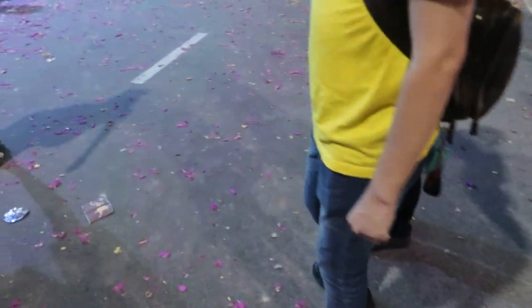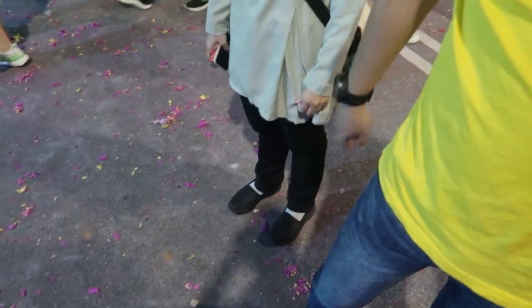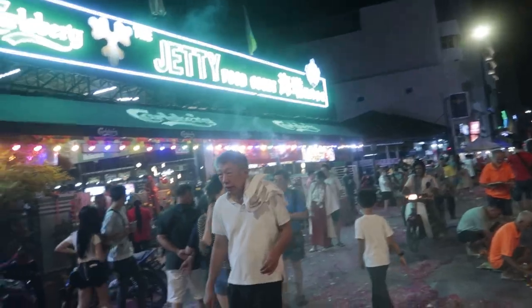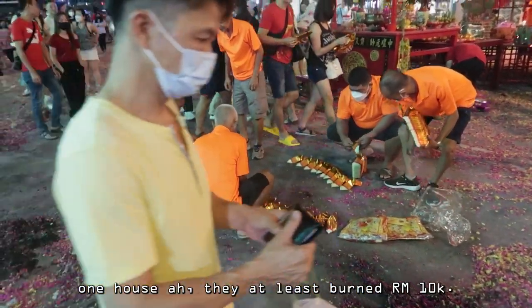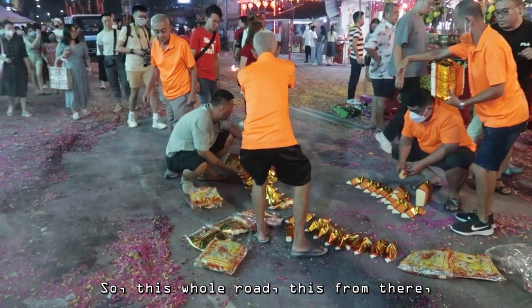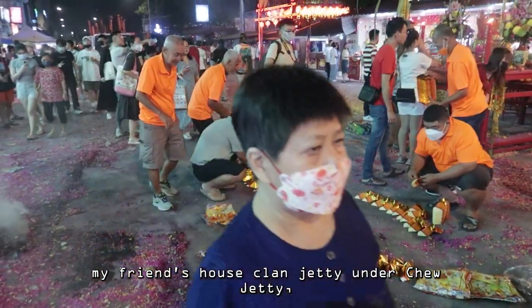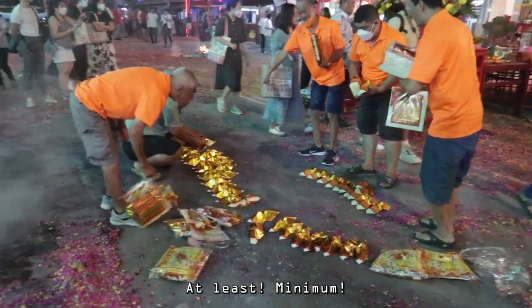Shit, I was burning, it's so hot. You are actually in a sauna, you know, a sauna hall. Yeah. If you're going to burn some money, you can burn it here. For just now, one event, one house, they burn at least 10k. So this whole row, from there, my friend's house, client Jetty, and those two Jetty, tonight spend at least 100k. At least, minimum. Firecrackers, crazy.